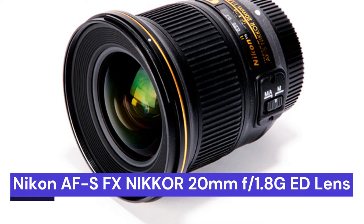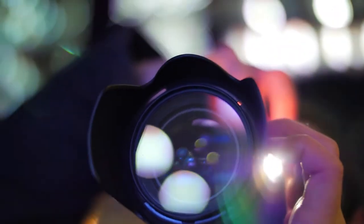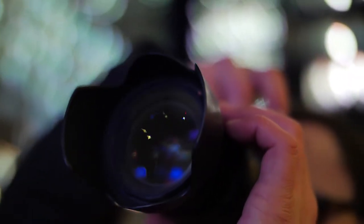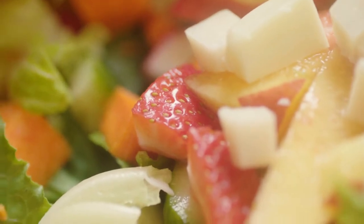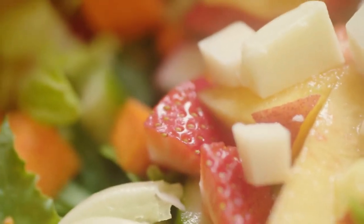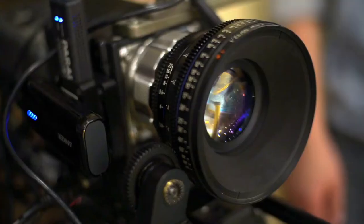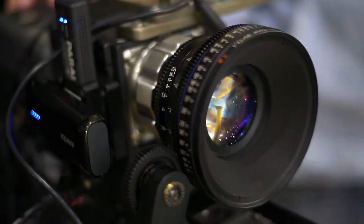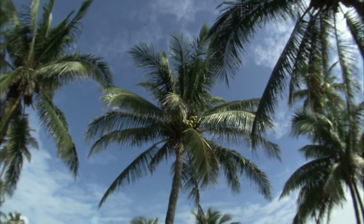Our second choice is the Nikon AF-S Nikkor 14-24mm f/2.8G ED lens. This lens is a high-performance, wide-angle zoom lens that is ideal for landscape, architectural, and astrophotography applications. With a fast maximum aperture of f/2.8, this lens is perfect for low-light conditions and capturing stunning images with beautiful bokeh. The 14-24mm focal length range also provides a versatile zoom range for a variety of different shooting situations.